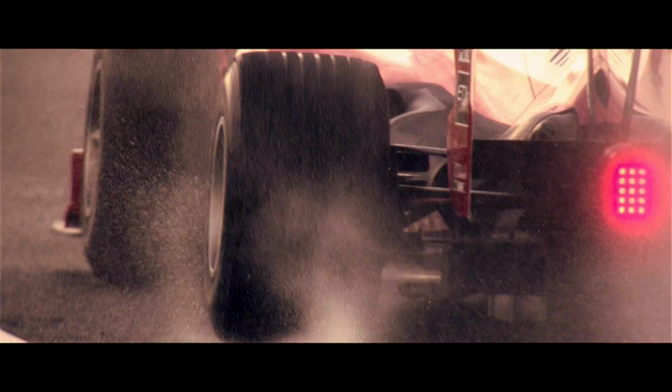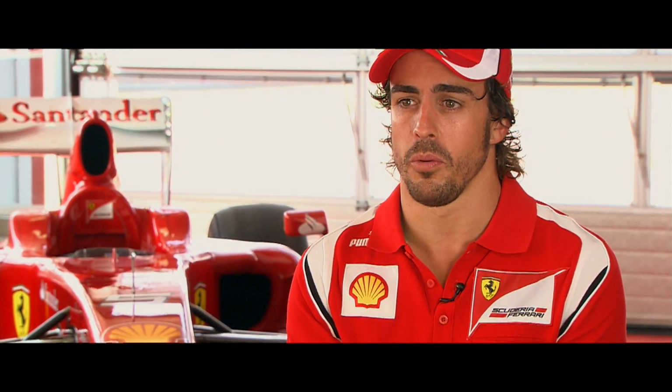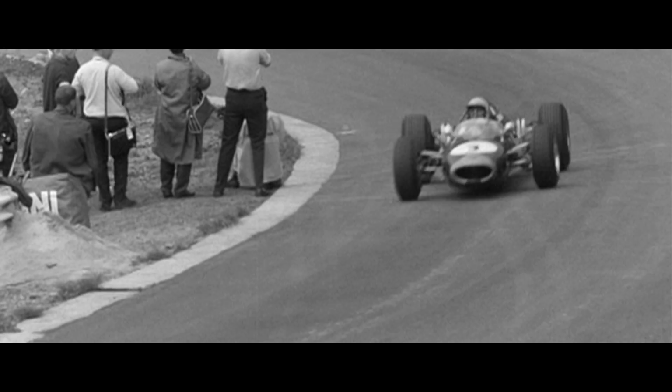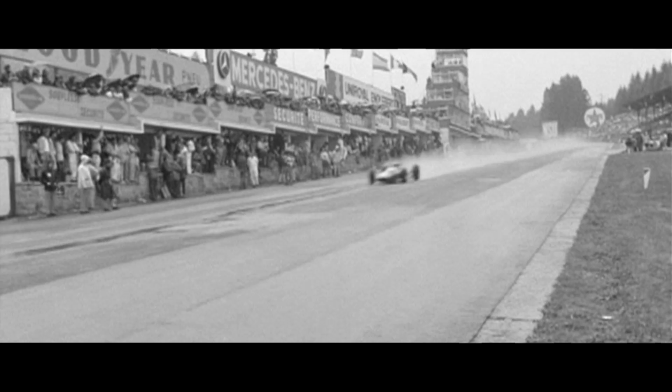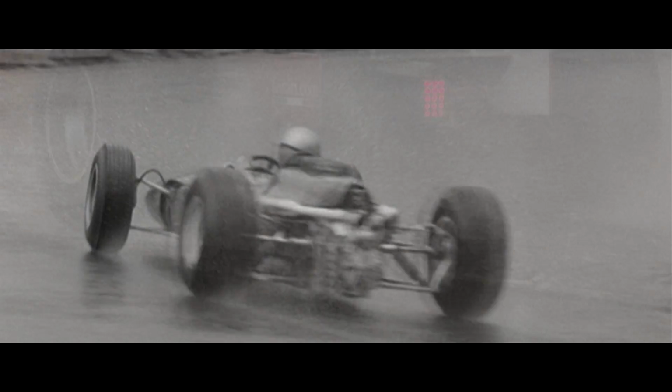The contours may have changed, but the challenge has not. With the slow-speed corners, high-speed corners, up, down. In our days, I think Spa is the most complete circuit. For all the refinements to its curves and corners, the Spa-Francorchamps circuit remains one of the truest tests of skill and courage in Formula One for the drivers of this and any era.